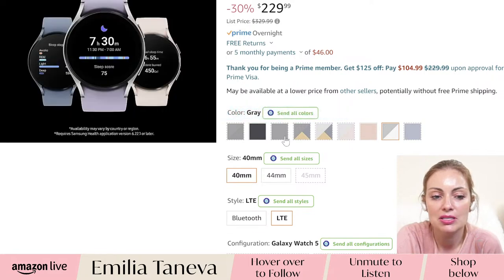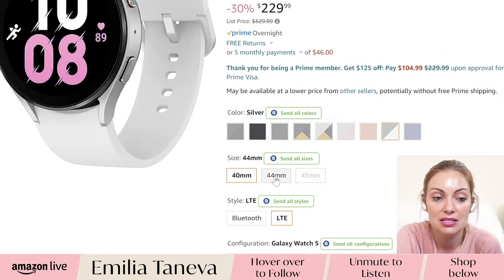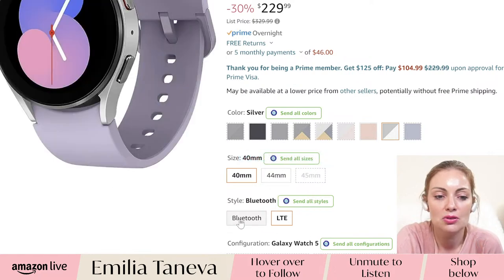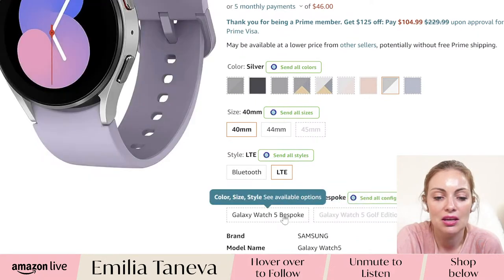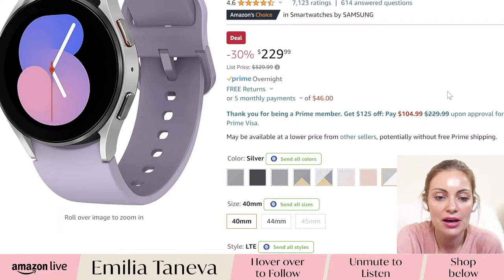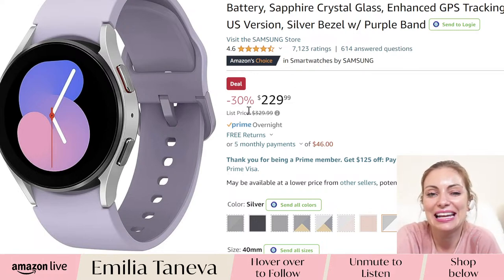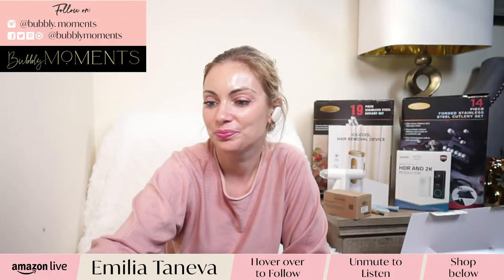Different options are available. Once again, different colors are available for the bracelet. Different sizes also available. You can get it with a bigger dial size. It's also available with Bluetooth. There's LTE, and then we also have here Five Bespoke, the Five Gold Edition, and then the Galaxy Watch 5. So check those out. You can save 30%. It's perfect for gifting. So if you're already doing holiday shopping, this is a great item to consider. 7,100 positive reviews.